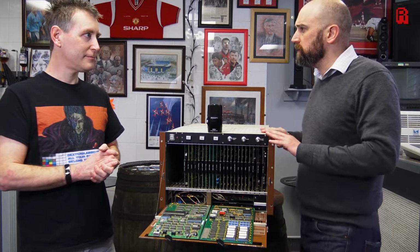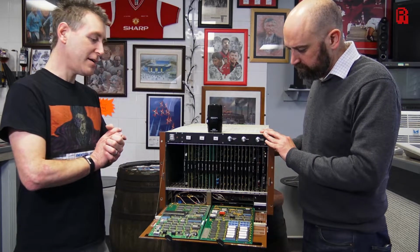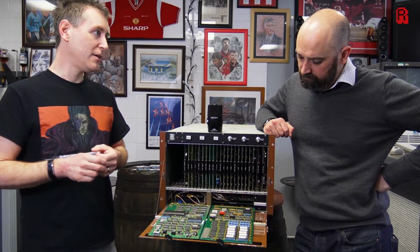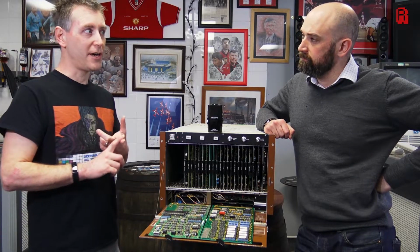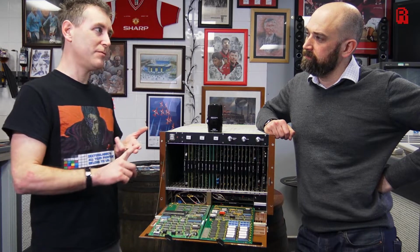Why is this one not working for you? Does it need some repair work? Yes, it has a number of issues. Primarily is the hard disk. Although the software is all contained on the ROMs, the system does require some fonts and brushes to be loaded off the hard disk. Right. So if you don't have a working hard disk, you can't boot the system.